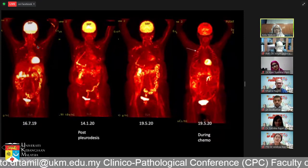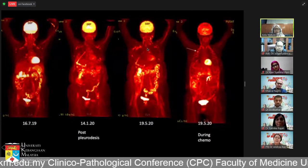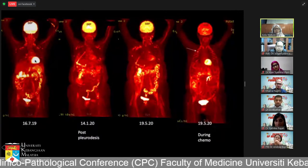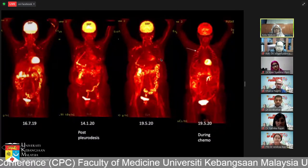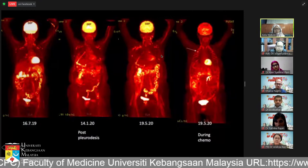If we follow on to the serial PET CT images, then we start to see abnormal metabolic activity of the cervical and also axillary nodes, and it appears to be increasing in size and increasing in metabolic activity, with a few more nodes that are new in the lower axillary region on both sides.